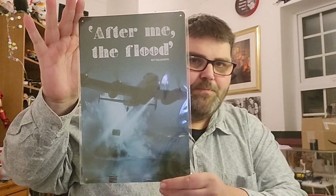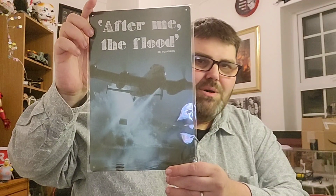We've got After Me the Flood. Look at that, you can see the bouncing bomb being dropped by the bomber there. Gorgeous. Really looking forward to this one. Now this looks fiddly as hell, but I'm down for that. You know, this is to be expected. So I mean, this is a good one as well.